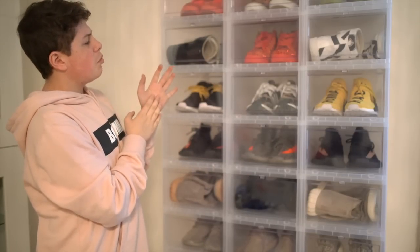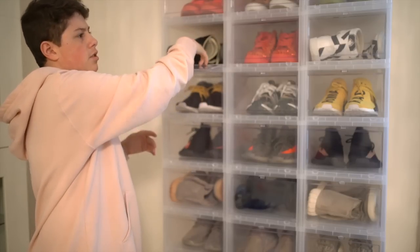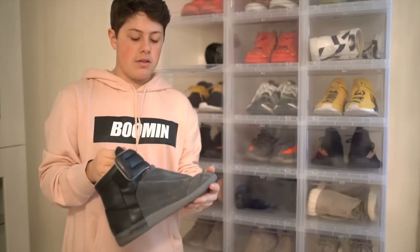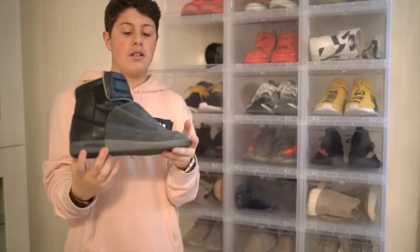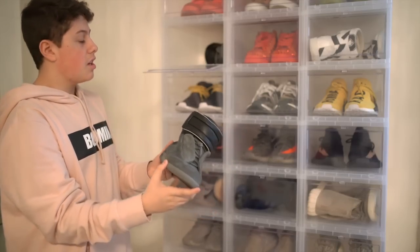Now the rest is more like designer stuff. It's not like Yeezys or Jordans. Actually, there's some Yeezys, but not Jordans. Maison Margielas. Shout out to Zach, Cokeboy Zach. Got these off of him. It's a gift, actually. Thank you.